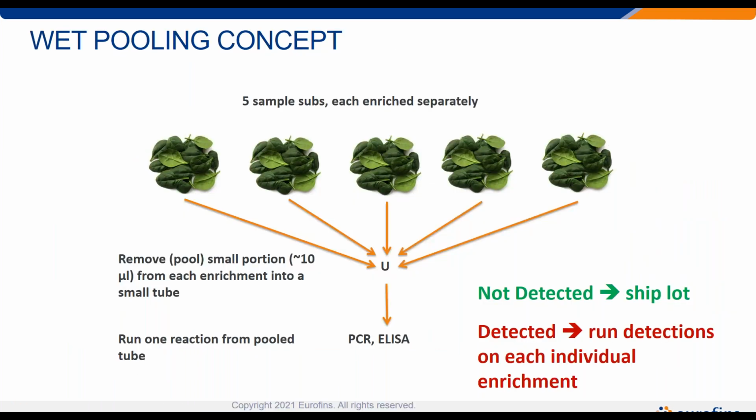The other issue in produce testing is that because of the large volume of samples, some people choose to use wet cooling. What do I mean by wet cooling? We have our samples, we add our nutritive liquid so that we can grow up our bacteria, and then we incubate them at higher temperatures to select for them. Some people remove an aliquot of those enrichments and mix them together to then do detection. Here you see 5 spinach samples, each separately enriched. We take out a small portion, 10 microliters, a very, very small portion, and mix them together to do 1 PCR or ELISA reaction.